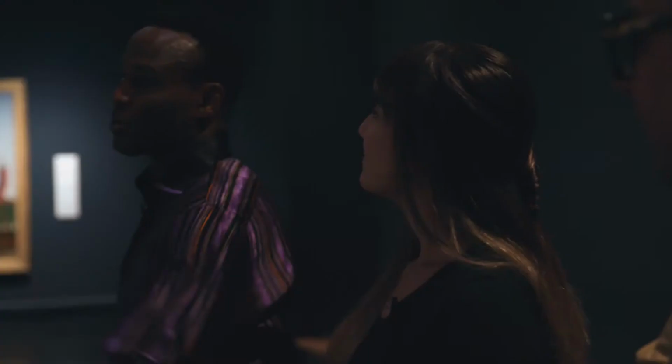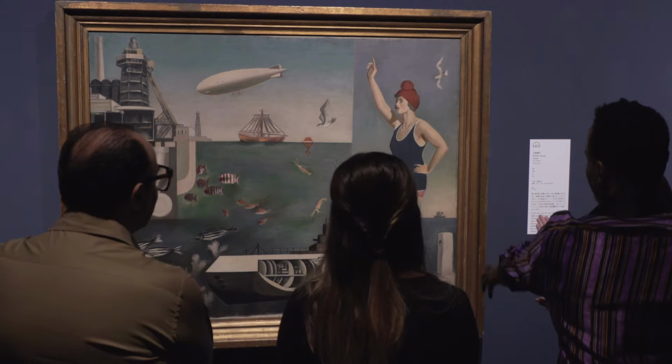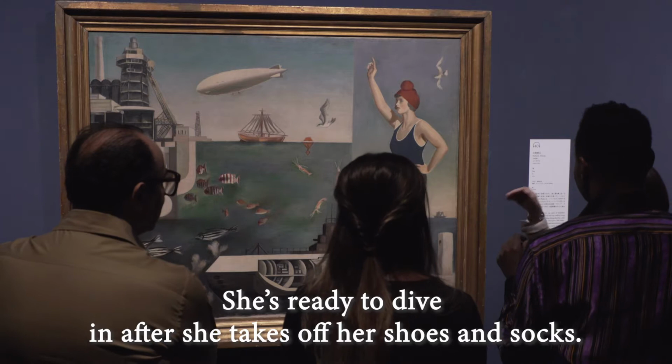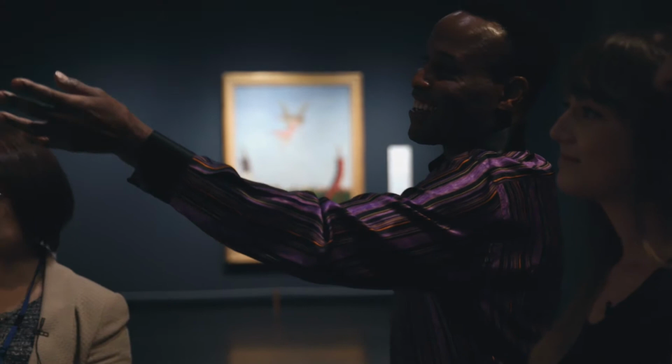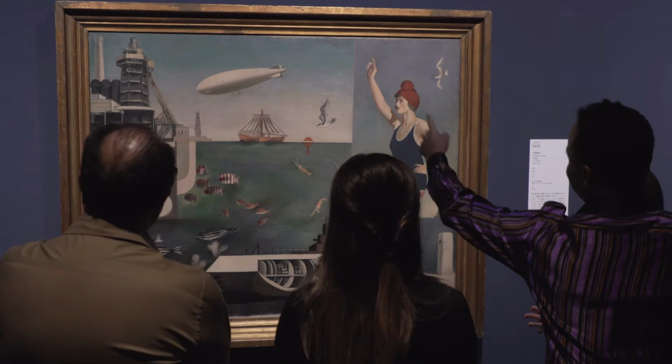If you look at it that way, to me, it's three parts of the story. She, for me, is the happy times. Because she's at the beach, just my feeling, with the seagulls. Maybe like you say, with some swimmers getting everybody ready, or she's ready to dive in after she takes off her shoes and socks. And then here from Columbus to wartime.